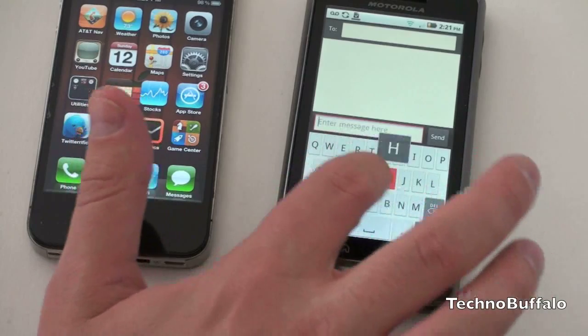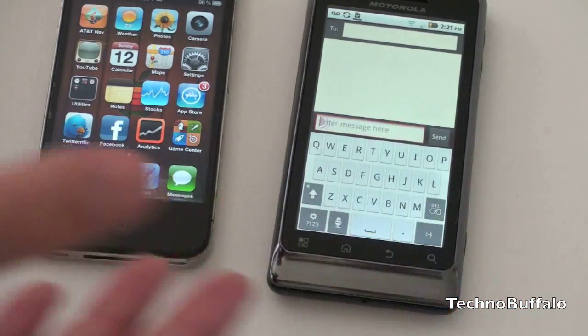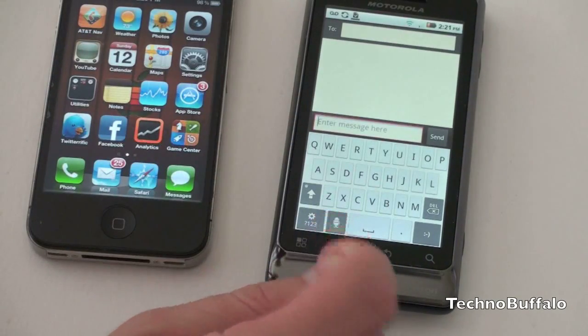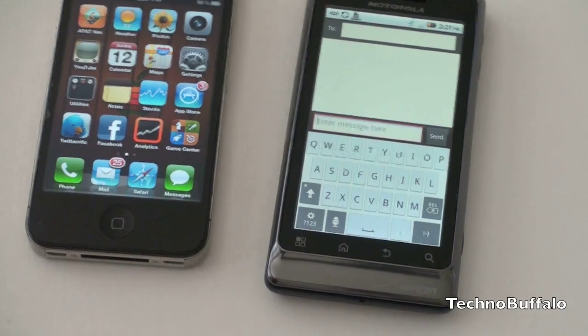It works mostly the same way we saw on the iPhone 4. You go ahead and type. Now, one thing that I really like about Android is that you actually have the voice to text. See that little microphone right there? I can go ahead and tap that, and I can say what I want. It'll type it right in for me with a great degree of accuracy, which is very, very nice.